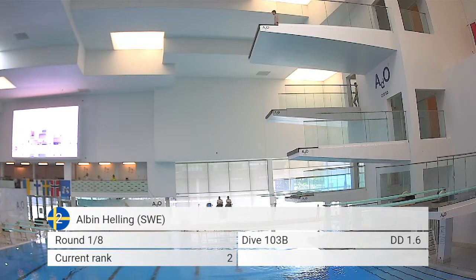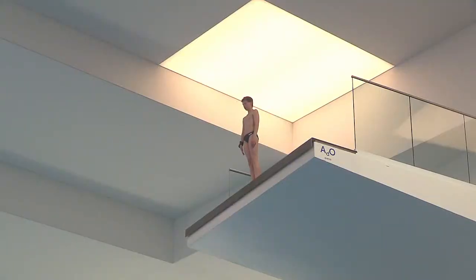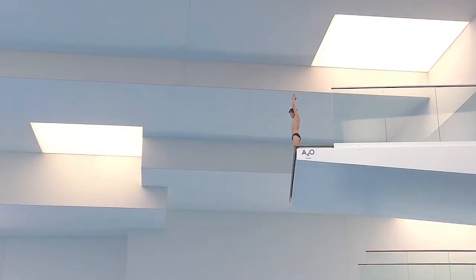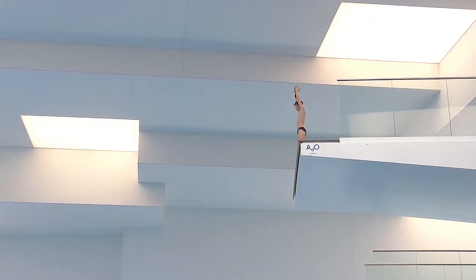Over to Albin on 10 meter doing a 1.5 forward somersault in the pike position. Been spoiled with a lot of platform today, haven't we? It is the creme de la creme. Yep. That's why you always save it to the last day.